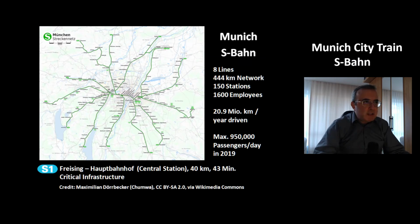This map shows you a structure of the Munich city S-Bahn. You can see it's like a spider. This is 10 kilometers, this scale. So this means the system connects most of the small towns at about 35 to 40 kilometer distance.